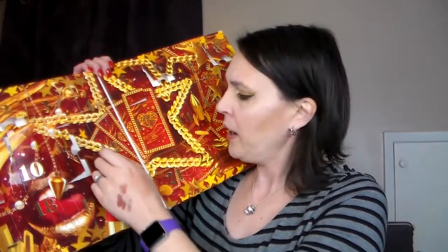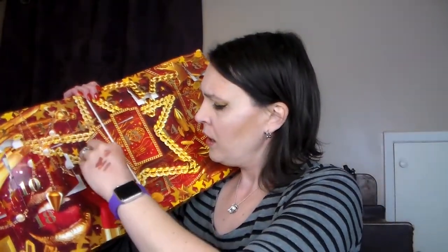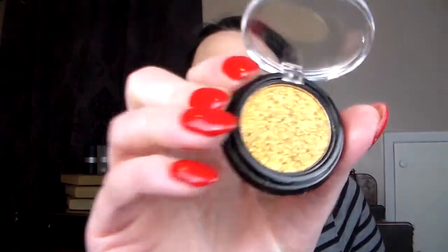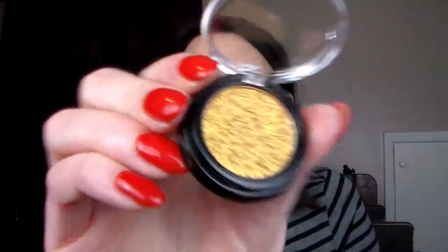Then we're down to 12. Ooh, this one is very gold, which I love. This is in the shade Utopia Gold, and it is an actual eyeshadow. So there is the gold. It's very shiny. I don't know if it's like chunky. It looks almost chunky. I'll see.